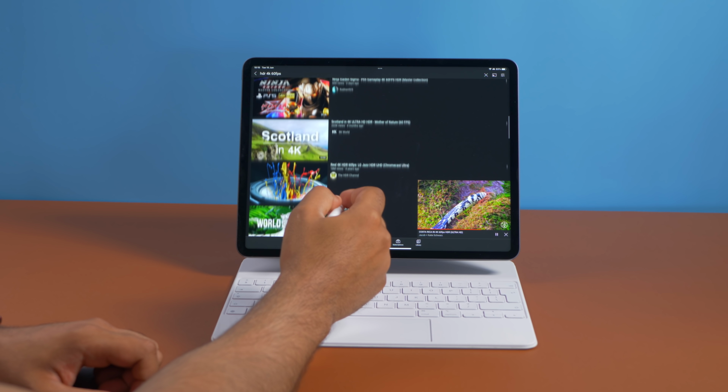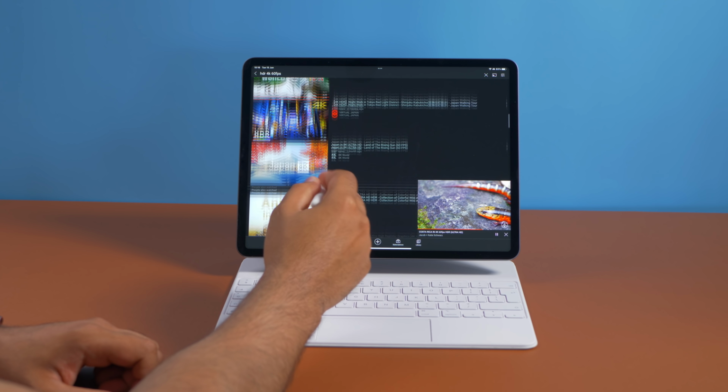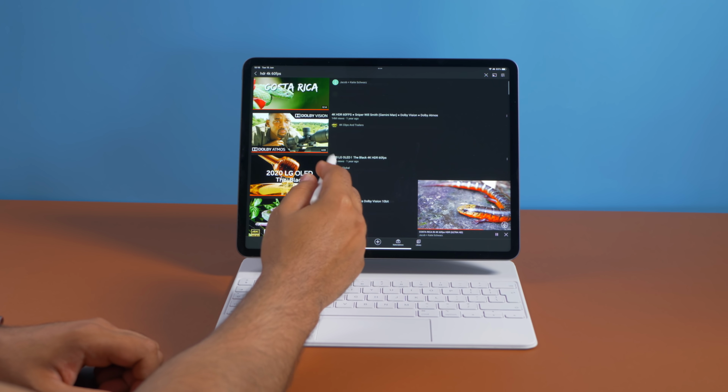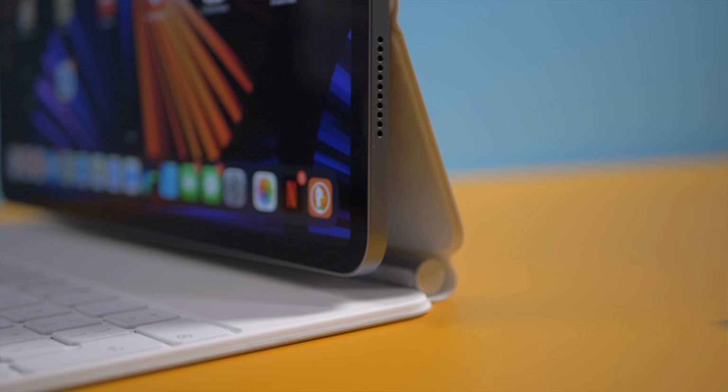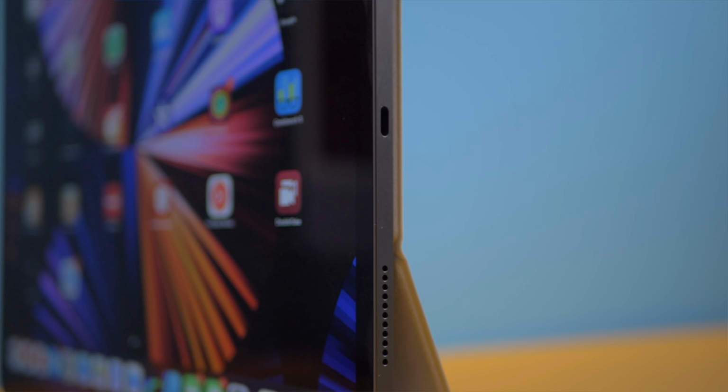ProMotion allows the display to go up to 120Hz, so everything just feels more fluid, and the clarity when scrolling is just better. But I don't find this as useful as I would find it on a phone because I don't find myself scrolling as much on the iPad.